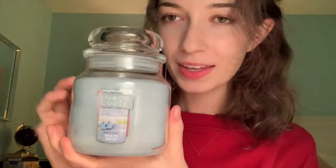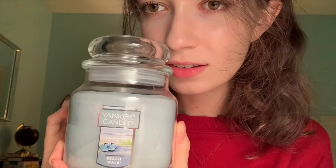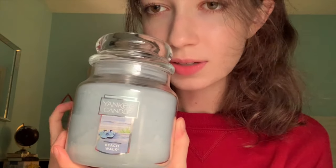Let's see who's next. I think we should do the other candle from my math team fundraiser. It's this one. Another Yankee Candle. And this one is called Beach Walk. Beach Walk. I think this color is also very beautiful.